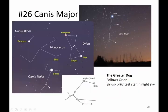Let's talk about the big dog, Canis major. The word Canis, to help you keep it straight, is like canine. If you know that canine means dog, they have the same root word. So Canis and canine. So hopefully that'll help you recognize we're talking about dogs here. The Canis major constellation looks something like this.